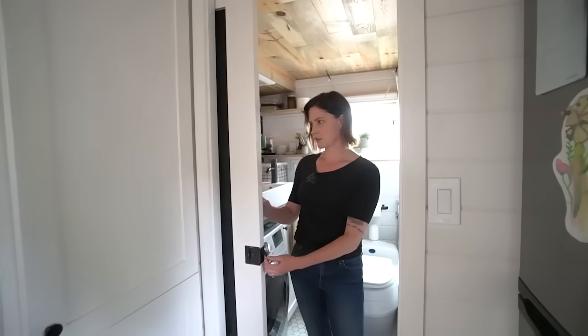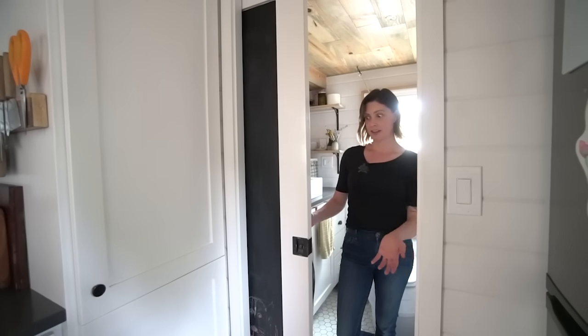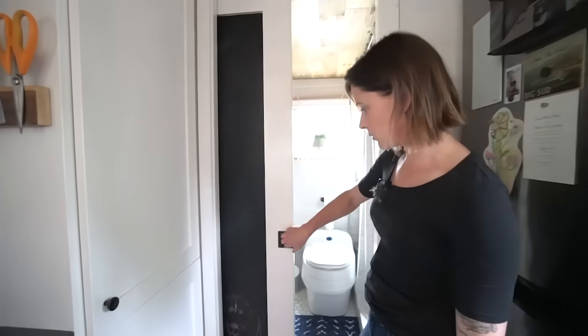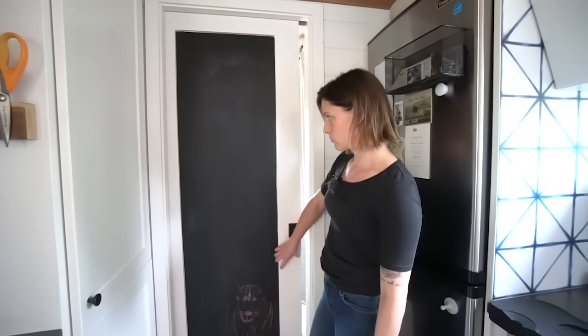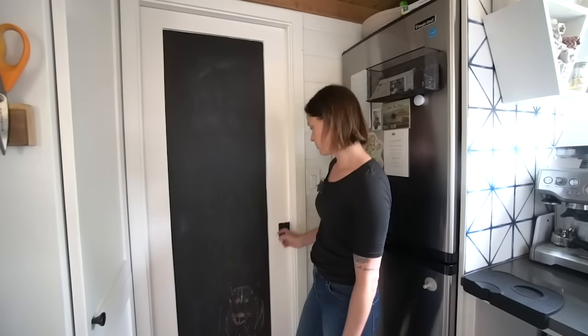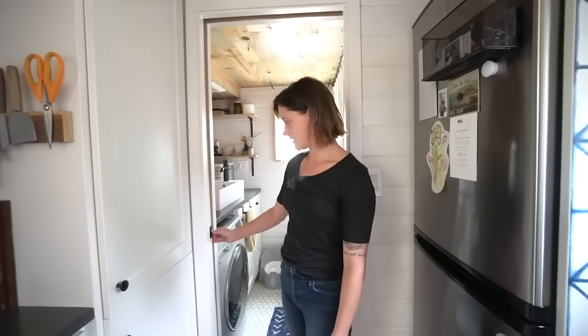On the back side of this door, there's a full-length mirror, and that's the only spot in the house where we were able to fit that, so it's nice that it tucks away. And on the front side of this door, we've added some chalkboard wallpaper, so this is a space that our daughter can use to play, but again, just tucks away so that we don't have to look at it all the time, and it's really easy to move in and out.